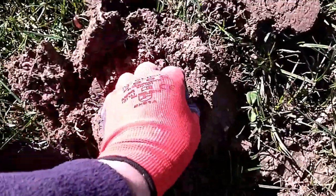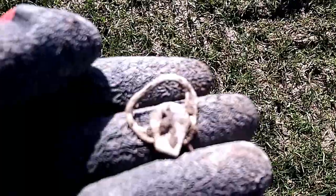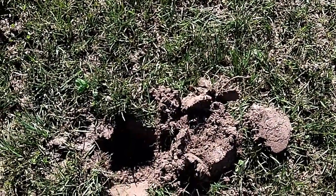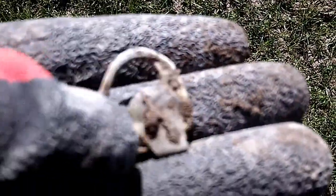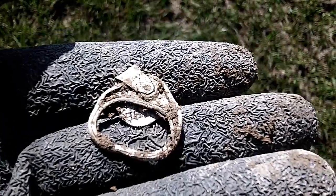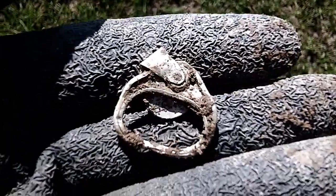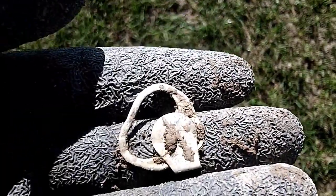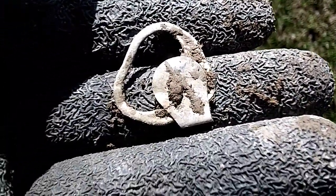I thought I had a bit of silver here at first, when I first saw that, but it turned out to be a pull ring. Down about 7 inches, and that bit of silver in the middle there was shining through. Thought I had a bit of silver until the rest of it come to light. So yeah, we find these everywhere, don't we? Right, let's bag it. Not going to put it back. Let's see what else we can find here.